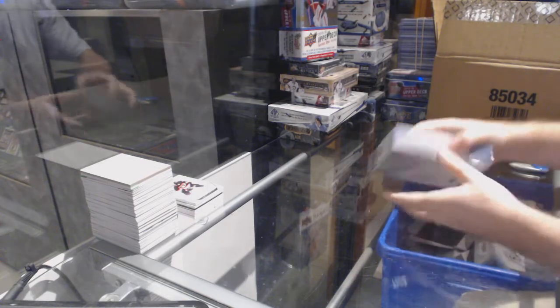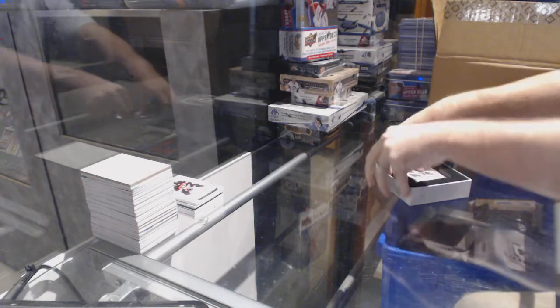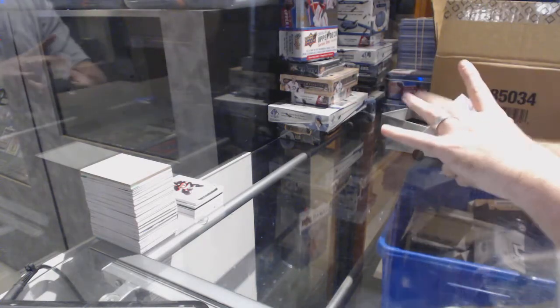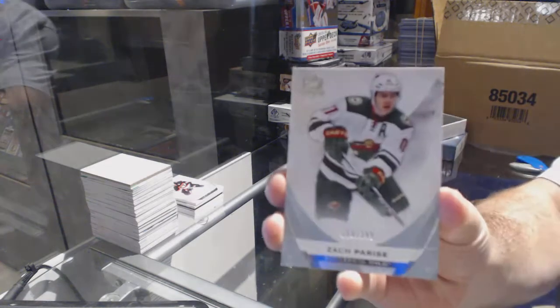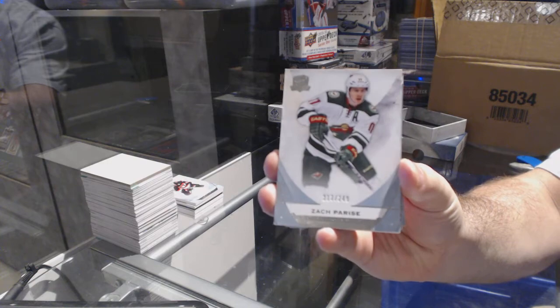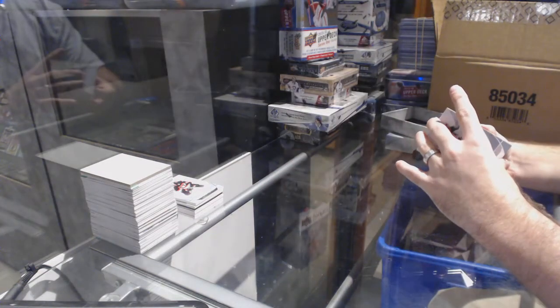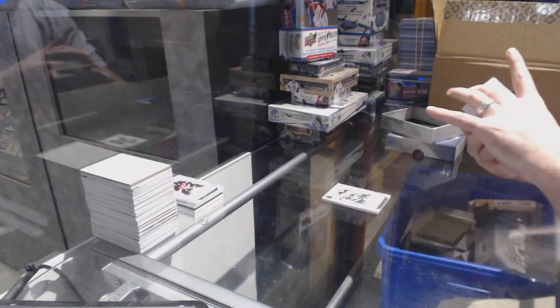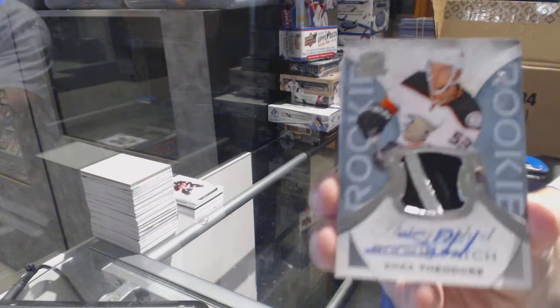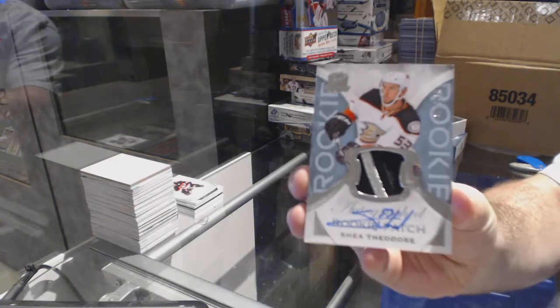In this monumental stick. We've got for the Minnesota Wild a 249, Zach Parise. Zach Parise. We've got a two-color rookie patch auto number to 249 for the Anaheim Ducks, Shea Theodore.